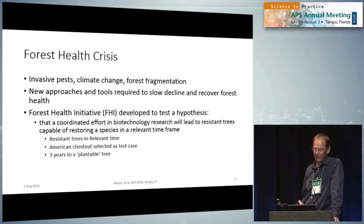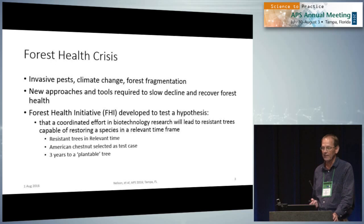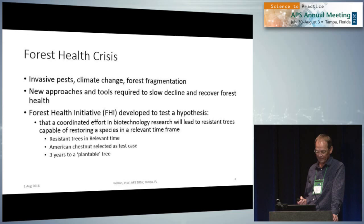forest health. The Forest Health Initiative was developed to test a particular hypothesis that a coordinated effort in biotechnology research will lead to resistant trees capable of restoring a threatened species in a relevant time frame. So we're really looking at host resistance, resistant trees in short periods of time. Is it possible to utilize these new approaches and technologies to do such work? American chestnut was chosen as a test case. And in particular, we're looking at disease resistance to the chestnut blight and Phytophthora root rot. And the relevant time frame, we were challenged to do something in 3 years from basically our funders.